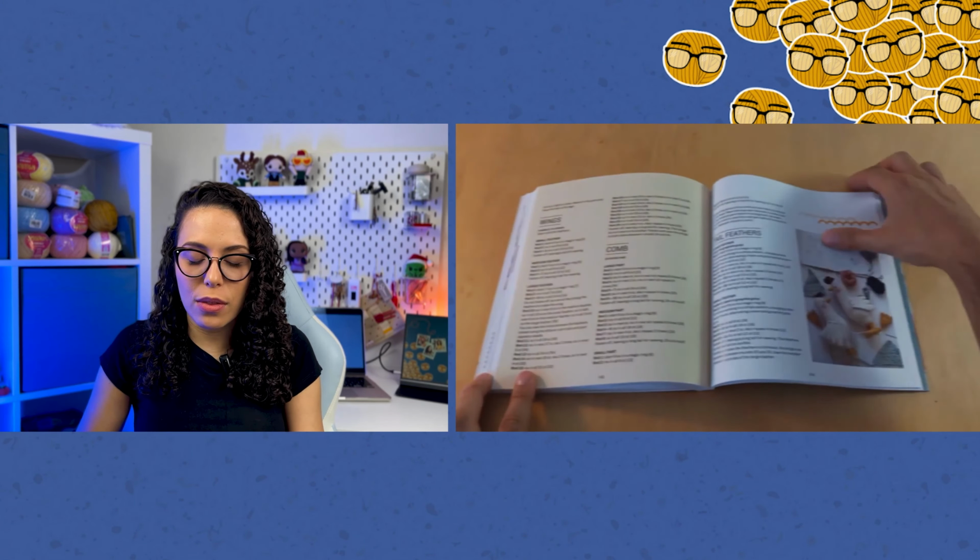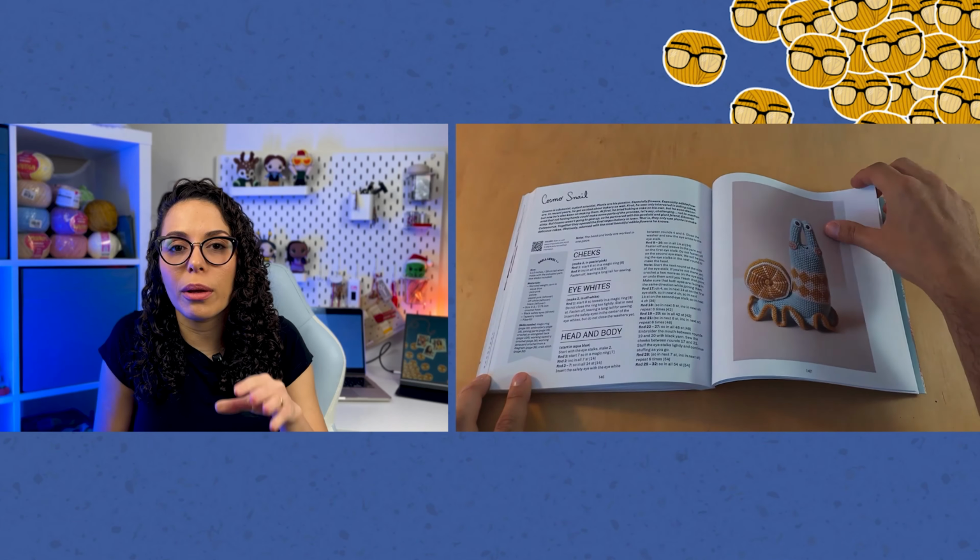The characters themselves are not placed in the beginning of the book. It's like after 40 pages. I usually prefer when I have all the characters displayed on the first page, but that's okay. It's not that difficult if you have to go back to page 40-something to check the characters, and they are all here.